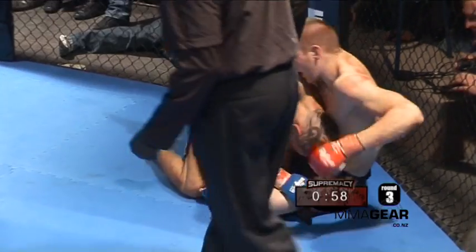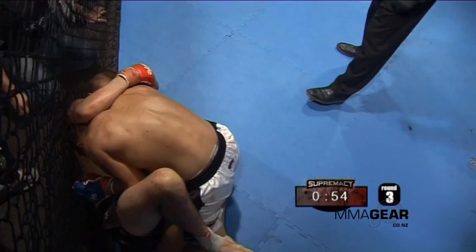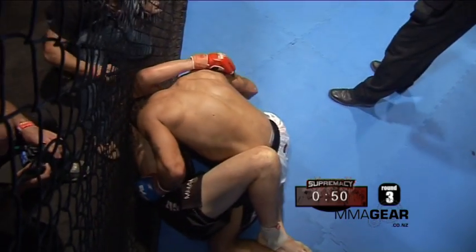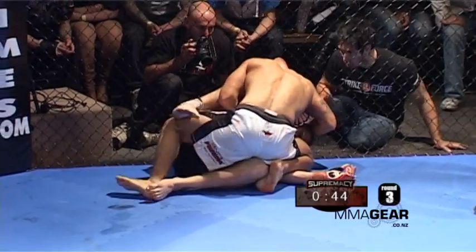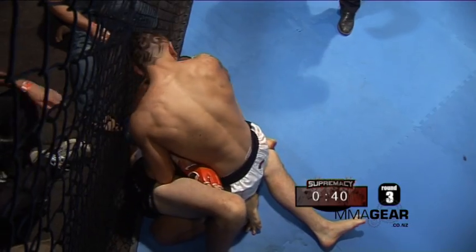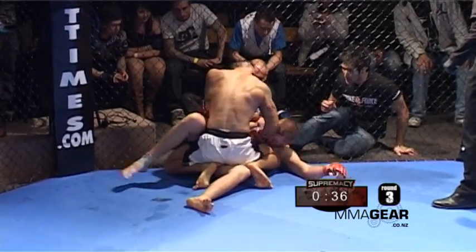Again, though, going to ground because that's where he's comfortable, and getting put on his back. Oh, no. Aussie guy on top. We don't like that. Lasita trapping that arm, left arm of Hooker. And now he hasn't got a lot of room to do as we look at the MMA gear fight clock. Only 40 seconds left in this third and final round.